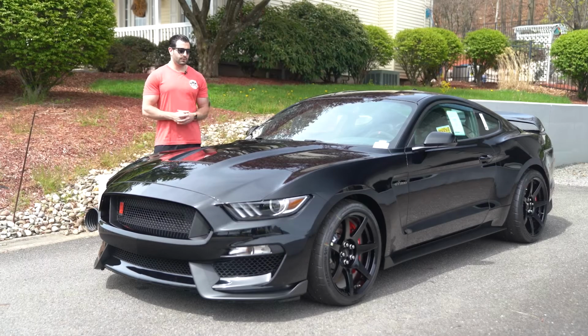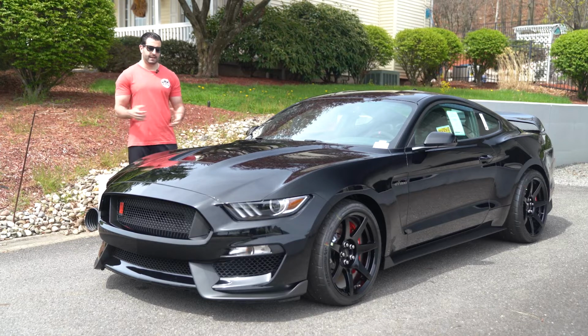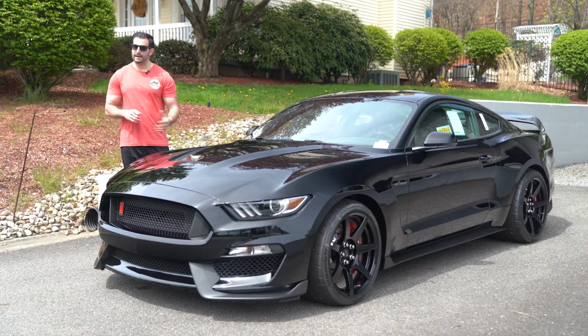So that's a wrap on our 2020 GT350R Raptor car, 13 miles, excellent example. We've had a bunch of these by now, love the 350Rs. Not gonna find one better than this.